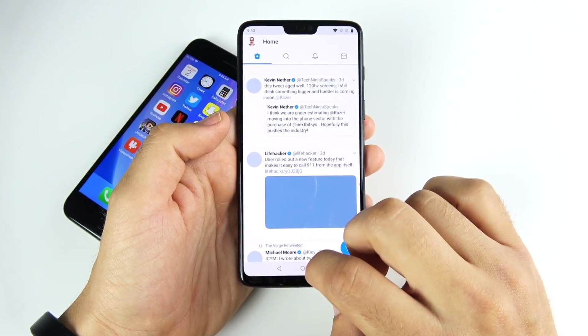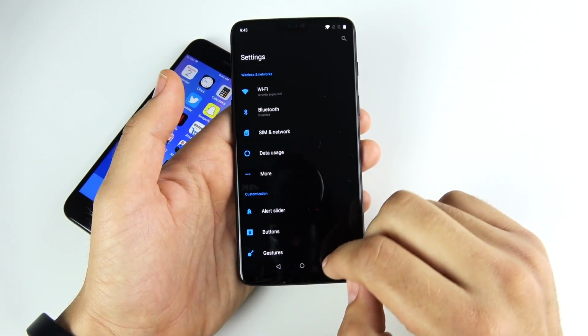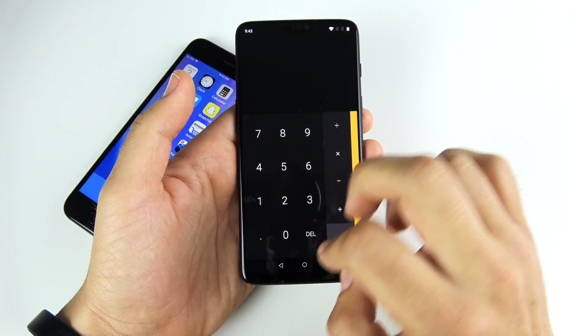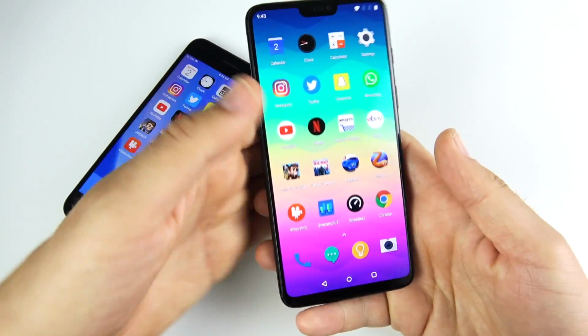Let's go into Twitter, and that's ready to go. Super fast multitasking here. Okay, we had a little refresh there for Instagram settings, and let's come home. Hitting the wrong button. Let's go into calculator. Let's go into the clock, and let's go into the calendar. Calendar is a Google app, so it refreshed a little bit.